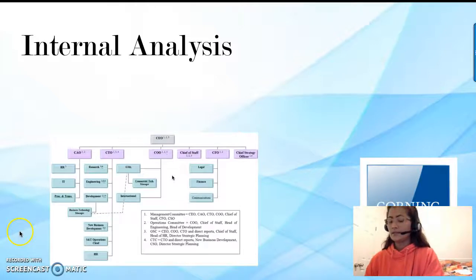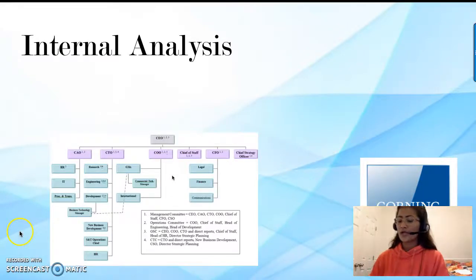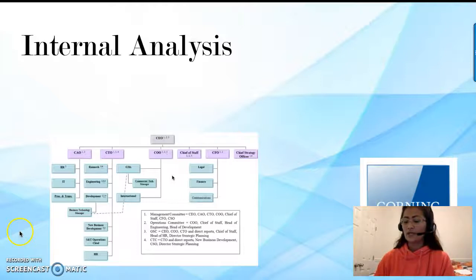Internal analysis. Based on the company resources, financial resources, Corning's financial resource strength, or the net sales as of December 31st, 2017, which increased from the previous year by 8%.